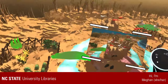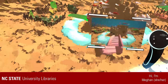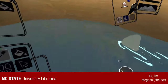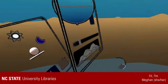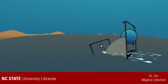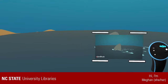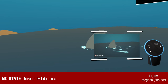Can I see in castle? Got a shark out here. Gonna need to make... I gotta make more of a backdrop for the shark. That way it looks like he's in the ocean. So I'm gonna go up a little bit. That way I can make it kind of look like there's a horizon line. There we go. So now it looks like he's on the horizon. Here we go, okay.